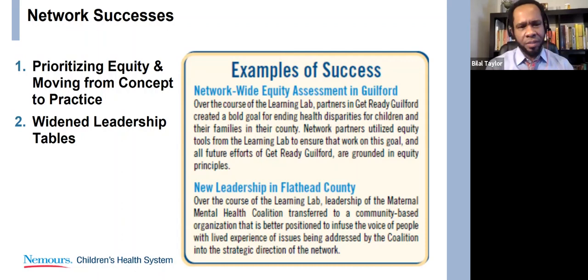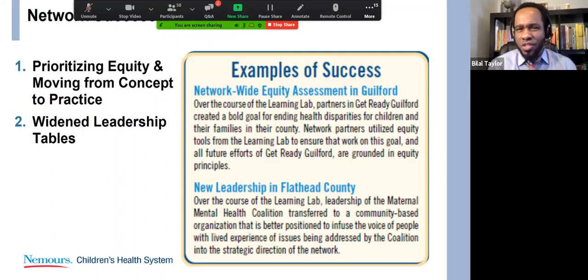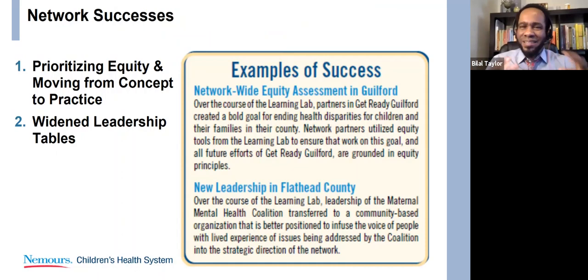Another one was this idea of widened leadership tables. Sometimes groups had to ask the very tough question of who is the right group to lead this work? How do we, what we call, step up and step back within this work? Even if there are large institutions such as healthcare, large education institutions, public health departments, sometimes groups had to ask that tough question around widening the leadership table might mean we actually step back. We can't disengage from the conversation. We need to step back.